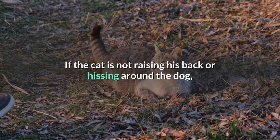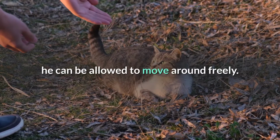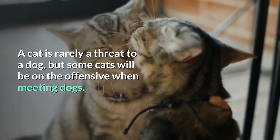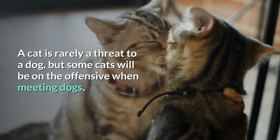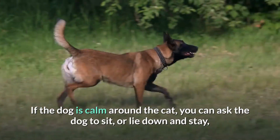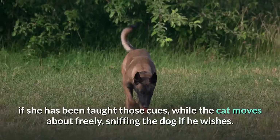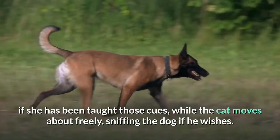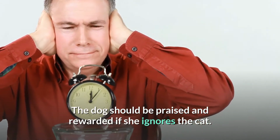If the cat is not raising his back or hissing around the dog, he can be allowed to move around freely. A cat is rarely a threat to a dog, but some cats will be on the offensive when meeting dogs. If the dog is calm around the cat, you can ask the dog to sit, or lie down and stay, if she has been taught those cues, while the cat moves about freely, sniffing the dog if he wishes. The dog should be praised and rewarded if she ignores the cat.